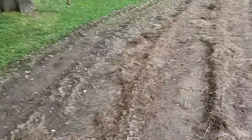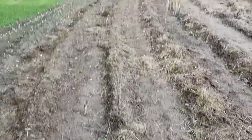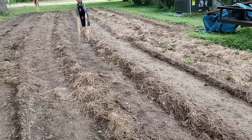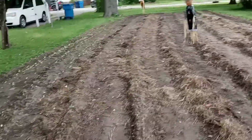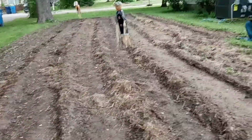The squash may come back. I'm not for sure. The tomatoes may shoot up in the next couple of days. Not for sure. You know, with a garden, you just have to plant the seed and then pray that God will bless it and grow it. But I'm really proud of the work that we did. And I think that we got the rows looking pretty good.